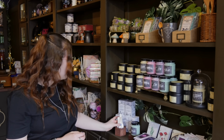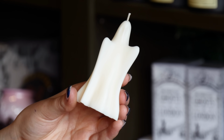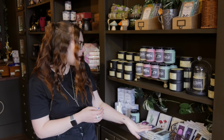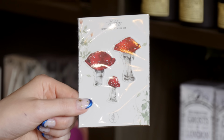We've even got some of their slightly more peculiar candles, which I'm not sure that I would have the heart to light, because look how cute that little ghosty is. We've also got some of their wax melts here. We've got some lovely stickers by a small business called Georgia Draws. I love her stuff, big fan.